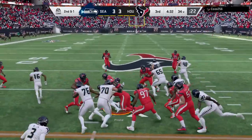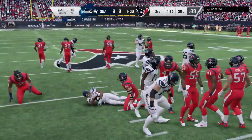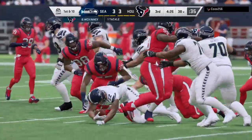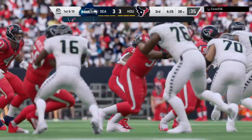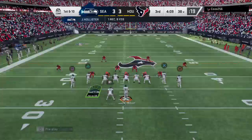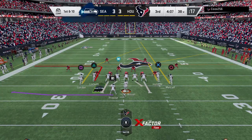Wilson turns and gives to Procise. And he'll be brought down shy of the 40 at the 38-yard line. Second and 1 and people want to run the football. This is where every back in the league is supposed to do exactly what we just saw there. Pick up the first down. So here's a 1st and 10 at the 38.